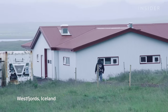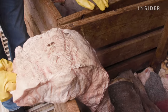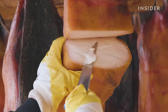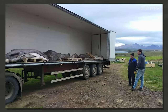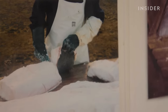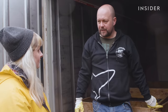Next, we head off to the West Fjords of Iceland. Fermented shark is a regional delicacy in Iceland. It's called hákarl. It's Greenland shark that's been laboriously fermented, dried, and cured over an extensive period of time. It's been done by one family in this area for hundreds of years. And nowadays, Guttorm Hildebrandsson continues the tradition. An intense level of skill and experience is needed to prepare this dish properly, as a badly cooked Greenland shark may prove fatal. The Greenland shark is the most toxic shark in the world.